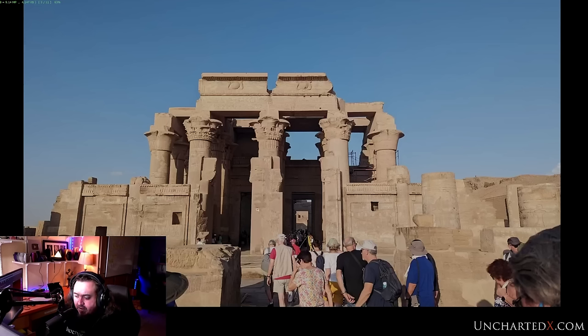And we cruise all day. In the afternoon, we go there in the morning, cruise all day on the ship, which is real nice. Then in the afternoon, we go to Komombo, Temple of Horus and Sobek.